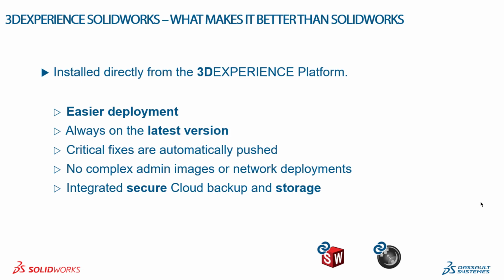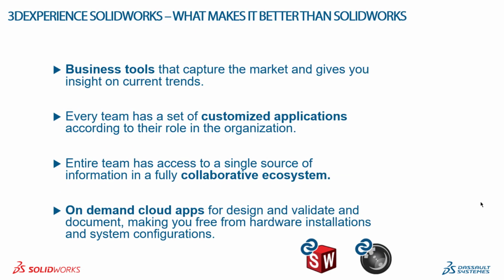When it comes to data security, we have the secured Amazon platform, cloud-based backup, and storage system. And when it comes to business, we have the business tools that help us capture the market and give us insight on the current trends. Every team inside the 3D Experience, if you're going to use it, has a set of applications according to the designations, the roles. The entire team can use a single platform to access all the resources in one single collaborative ecosystem. We have seen that one, right?